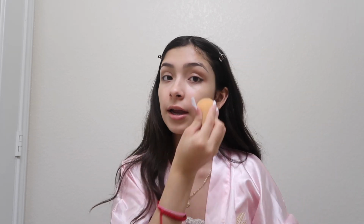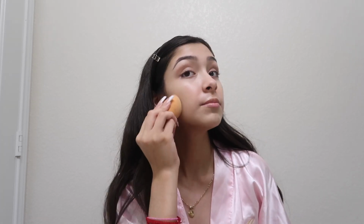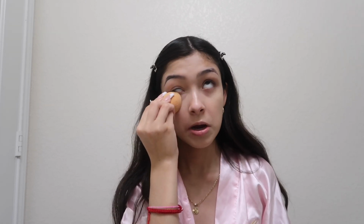I just put a little bit on my hand, and I go in with my beauty blender and put that everywhere. I don't put setting spray with this because my beauty blender was already a little bit damp, so I just keep that on with no setting spray.